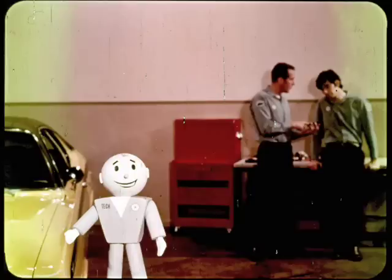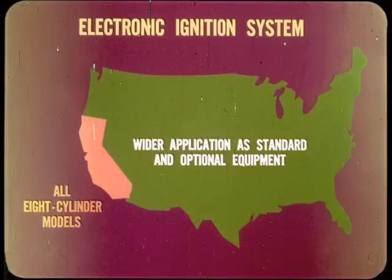Bud, one of the younger technicians in the dealership, asked if he could sit in on the session. If you remember, Bud, electronic ignition was first introduced as a running change in 1971 for the 340 engine equipped with a manual transmission. For 1972, it has a much wider application, both as standard equipment and as an option. In California, it will be standard equipment on all 8-cylinder models.